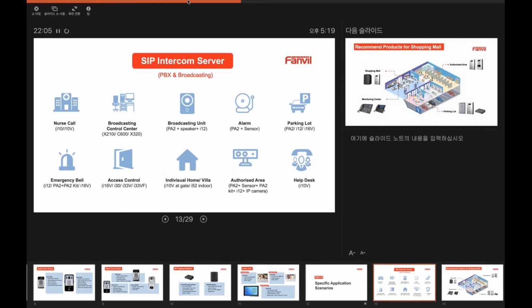okay? Under the title, we can show what kind of product can work, okay? Nurse call: I10, I10V, as you show, and then broadcasting: X210 and C600. These two models are our IP phones. You can see our website, and you can find these products. X320 is a new product. The other one is broadcasting, PA2 plus speaker and I12, such as the emergency bell, or kiosk, the help desk, or such like this. And then the alarm is PA2 plus sensor, or I12, or our high-end intercom products have an input switch. So all the alarm sensors can work.